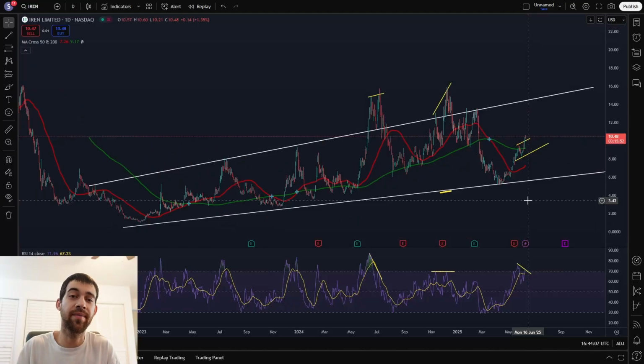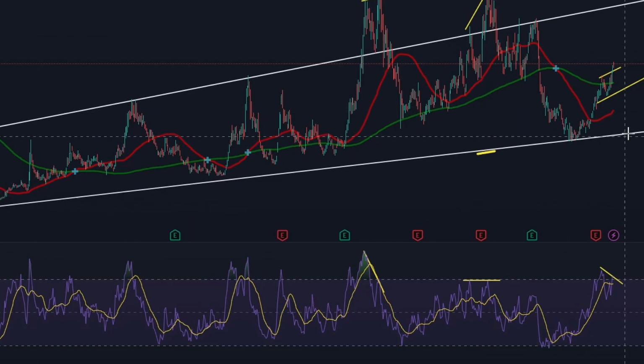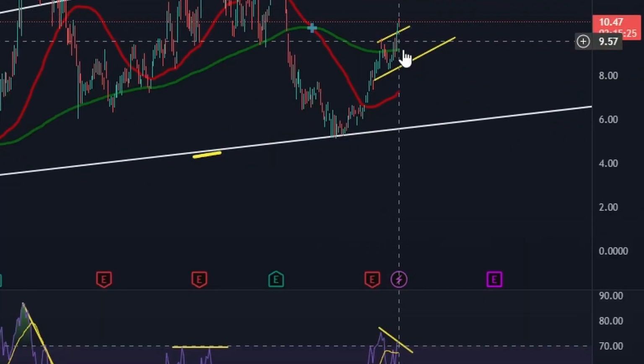But if you wanted to buy the Bitcoin miners, I do think we're reaching kind of the end. We're getting to a point where it's getting too late in the cycle, getting a bit risky to be buying, especially as they keep pushing up. You wanted to buy while they were not in favor, while there was fear, while they're oversold, while sentiment is so bad, while everyone's complaining. I would personally be a bit cautious here.